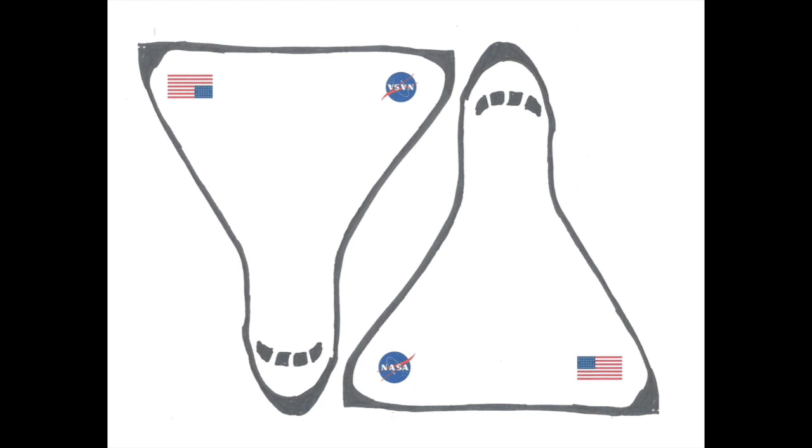Project time! You're going to need this template for your art project. If you're at school, your teacher will have it. If you're at home, take a screenshot. It's best if you can print it on something a little thicker, like cardstock.